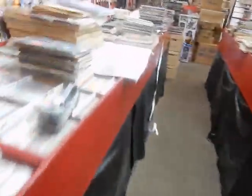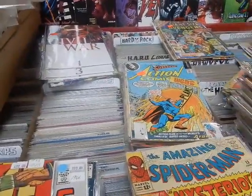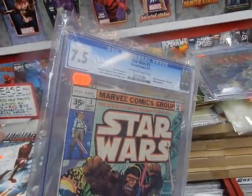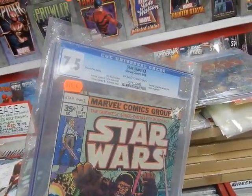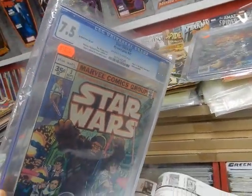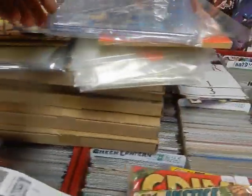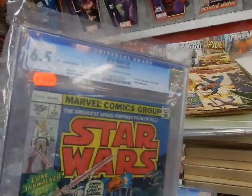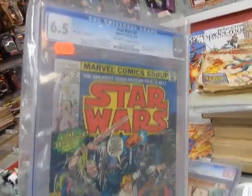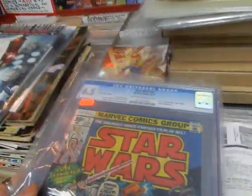But I want to show you some of the stuff that I'm going through and checking out and getting ready to put back into the glass case. I've got a CGC 35-cent Marvel Star Wars number 3. These things are rare. These are test market issues. The 7.5, we've got $16.50 on the number 3. Very rare. Had a guy from Perrysburg who might be back buying both the number 3 and this number 2. This is 6.5, and it's $9.50 on this.